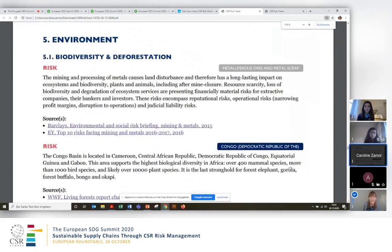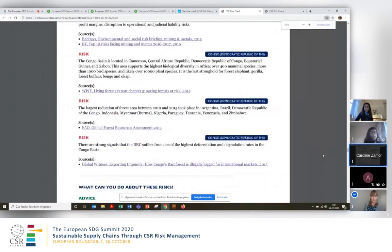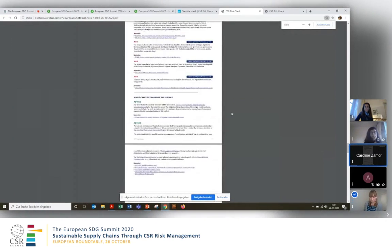Yeah, that's better. Thanks. So this is about biodiversity, and it causes a lot of disturbance, and that's only about ores and metal scrap. And the other one below that is about Congo. Let's see if there's one specific one about a product and the country. Caroline, can you see if we can find one?